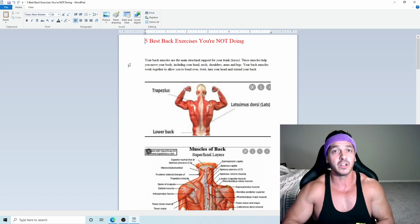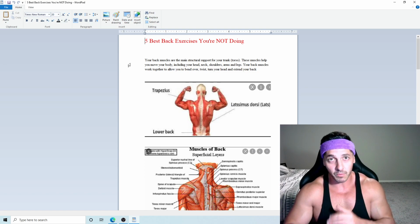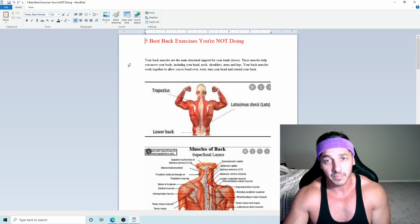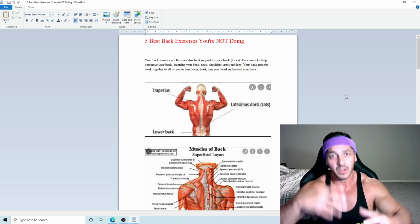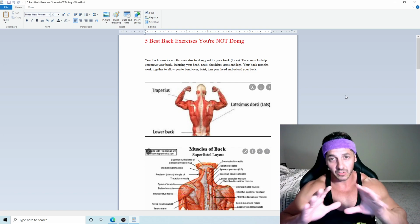It's going to make you look swole. It's also going to not tax you to the point where you could potentially hurt yourself, where you can suffer an injury, or if you're already injured, continue injuring your back. Your back muscles work together to allow you to bend over, twist, turn your head, and extend your back. Now that's a quick synopsis on the purpose of your back muscles, just so you understand that.